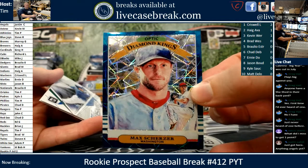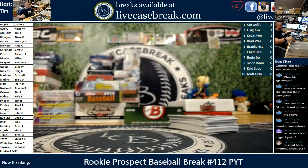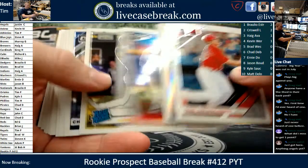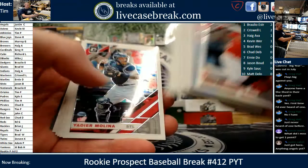We have a KB Illusions and Trevor Richards. Two for Braulio. Now we got a hollow of Tyler Tom, Tatis the rookie. Newman rated rookie. Ryu, Jansen, Rich Hill. Looks like an MVP auto, everybody. It is an MVP auto.